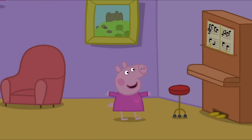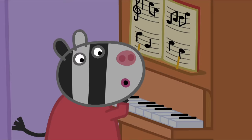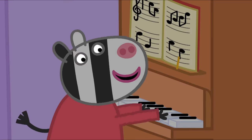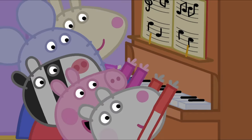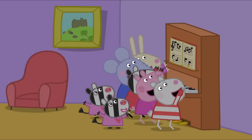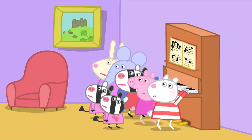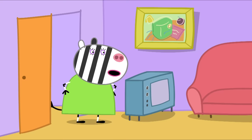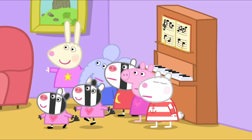Wow, a piano. I'm having lessons. Listen. Twinkle, twinkle, little star. Can I have a go? And me. Twinkle, twinkle, little star. Shush! You must be quiet so Daddy Zebra can sleep. Now, into your sleeping bags, please.